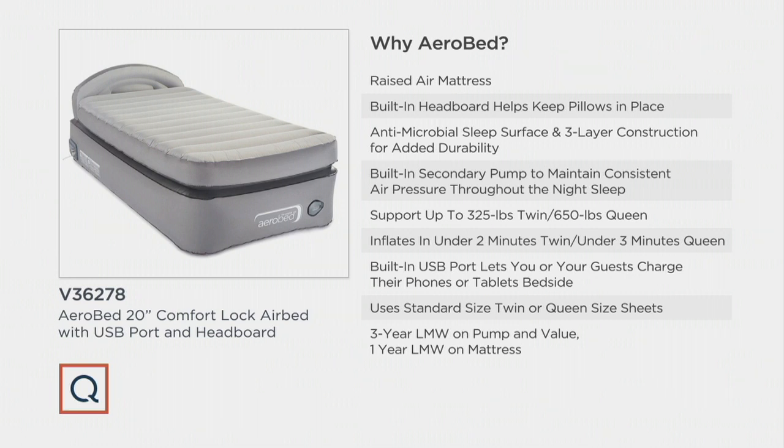It is infused with an antimicrobial sleep surface. What's that mean? No mold, no mildew, no things growing on it that shouldn't, right? Especially if you store it in the garage or an attic or out somewhere else. Also, it has something called a secondary pump inside, which is silent, and if you were laying in bed and you had it on a setting soft or medium or firm and the bed sensed that the air pressure changed, it automatically, seamlessly, silently continues to fill it so that you don't lose your air pressure.